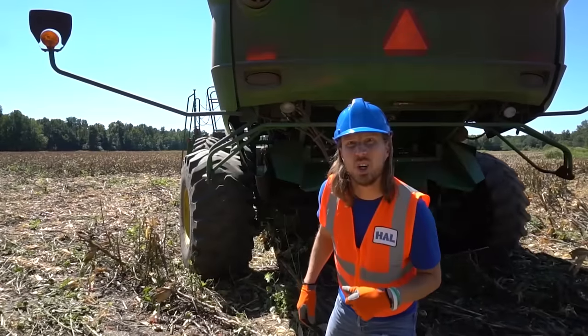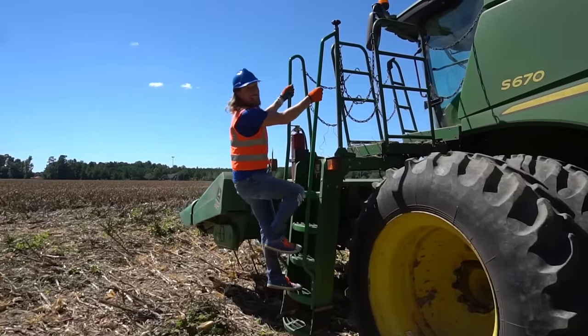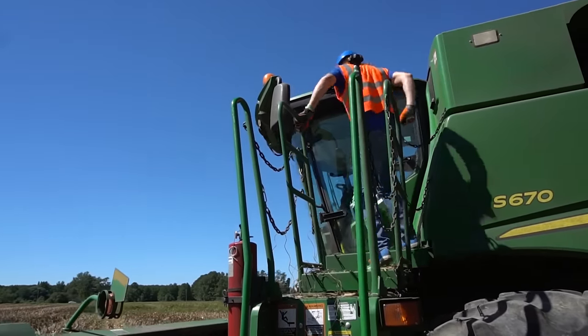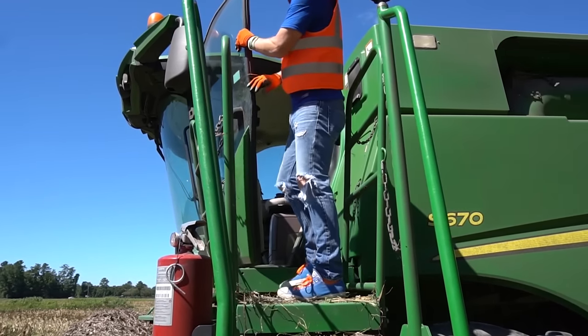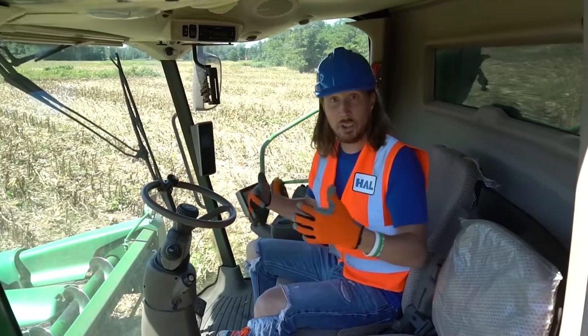Come on, let's go check out the inside. Oh yeah. Oh, we gotta climb up really high to get in this thing. Oh wow, come on. This is called the cab. This is where it all happens. Come on, let's go inside.